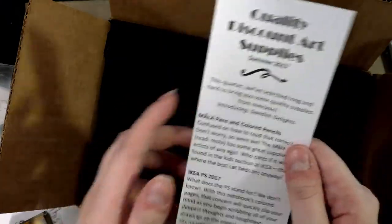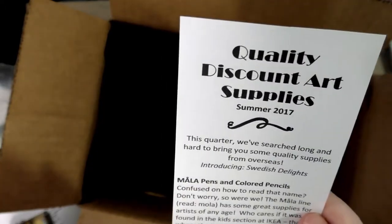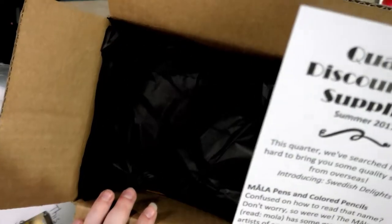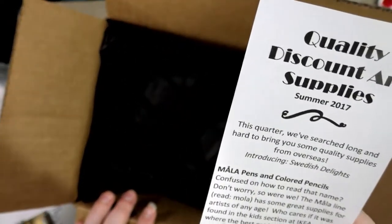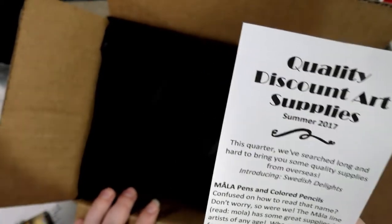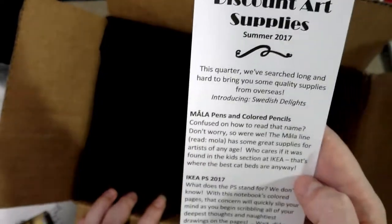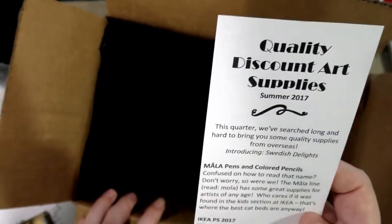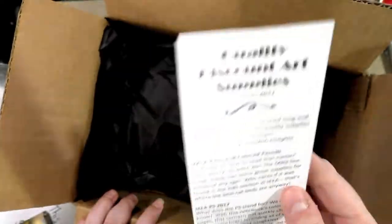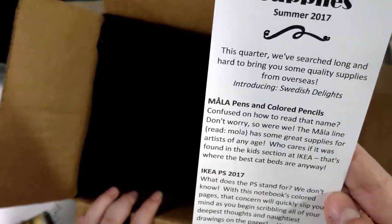All right, so this quarter we searched long and hard to bring you some quality art supplies from overseas, including Swedish delights, mala pens and colored pencils. Confused on how to read that name? Don't worry, so were we. The mala line, read mola, has some great supplies for artists of any age. Who cares if it was found in the kids section at IKEA? That's where the best cat beds are anyway. That is the truth. IKEA PS 2017.